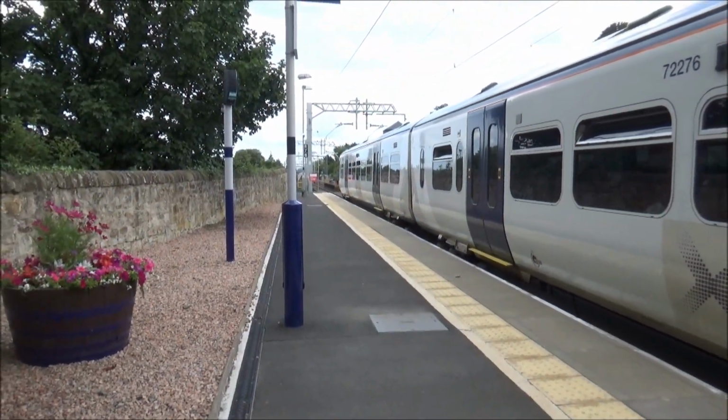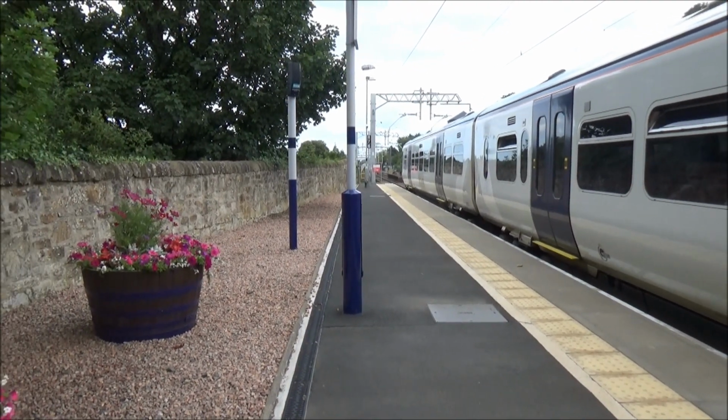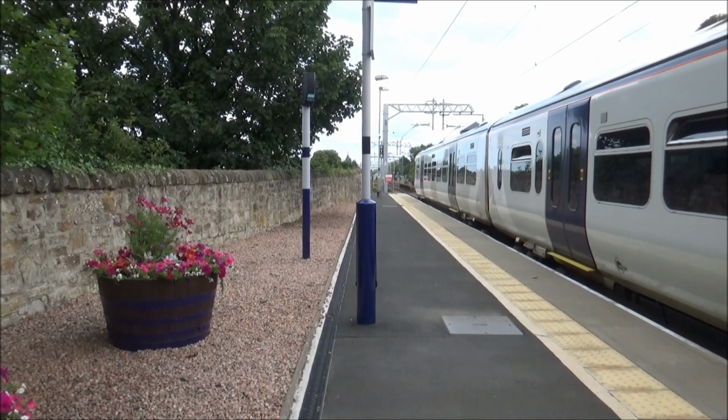Okay, this train is now departing. This is 365519, Renault 365, forming the delayed 1315 ScotRail service from Glasgow Queen Street to Edinburgh.